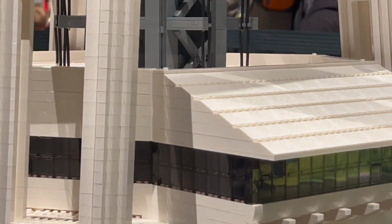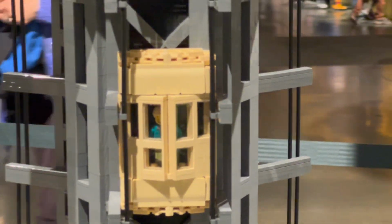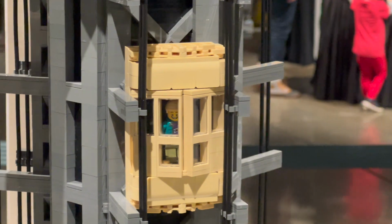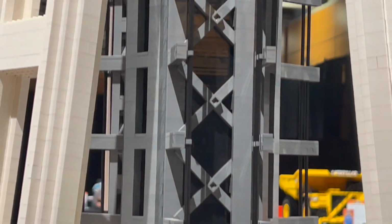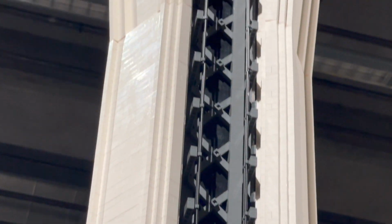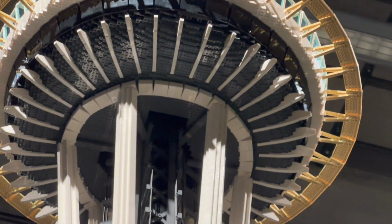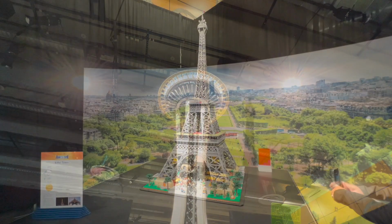The Space Needle was originally built for the World's Fair years and years ago and has since remained an icon of the Seattle skyline. It's one of the most iconic things that you can see in Seattle, especially with these elevators with the glass doors. Everything is just replicated perfectly, and it's basically the Eiffel Tower for Seattle. So that's what it is. This is a truly magnificent LEGO model that is beyond anything I've ever seen for the Space Needle.